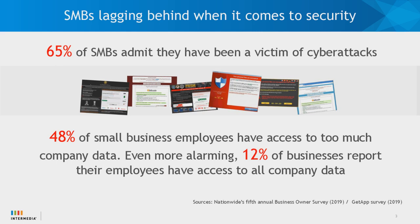So let's quickly digest the stats that we have in front of you. 65% of SMBs admit that they have been a victim of a cyber attack. Those numbers are staggering. There used to be an assumption that these sophisticated cyber attackers would only focus on large organizations that could afford to pay exorbitant amounts of money in those fines that they're looking to recoup. But their targets are actually just the opposite.